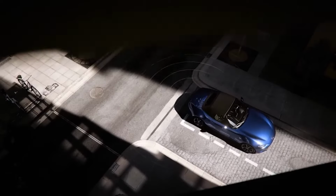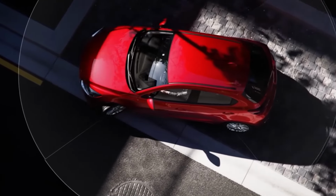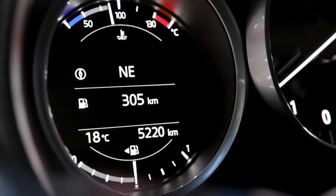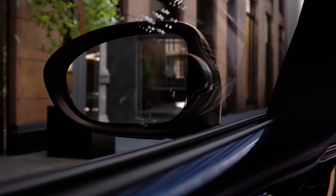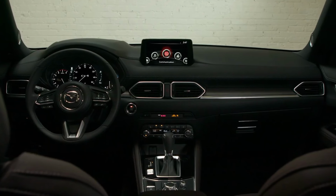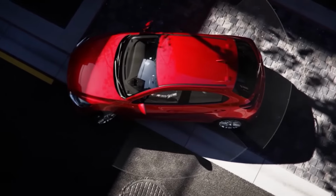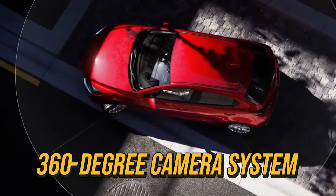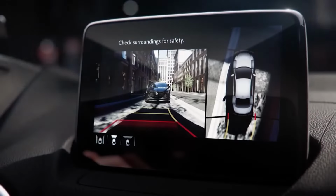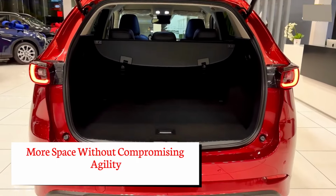Beyond collision avoidance, the CX-5 introduces Driver Monitoring 2.0, which goes beyond simple fatigue alerts. An infrared camera tracks head position, eyelid movement, and even facial expressions to detect not just drowsiness, but also distraction, automatically pausing infotainment inputs if the driver's attention wanders for more than 3 seconds. For parking safety, the 360-degree camera system now projects augmented reality guidelines that show real-time tire trajectories and proximity alerts over live video.